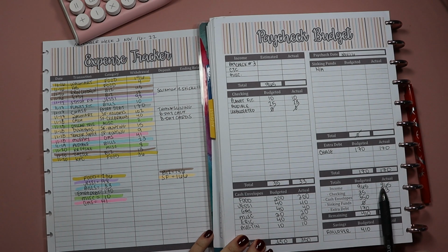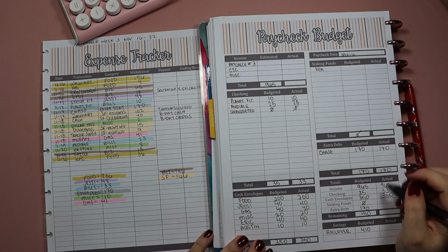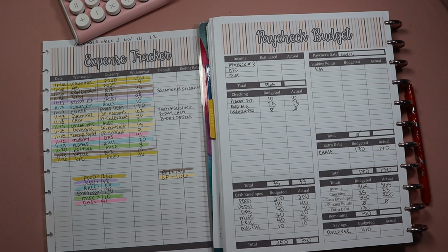That's not my husband's paycheck total, that's just the amount of money we were working with when I pulled money from these various sources, plus a few others. Cash envelopes, we did set aside $350. We didn't set aside anything from this budget for sinking funds. I actually did set some money aside, but I pulled that off the top. I don't write that in because I want you guys to be surprised when you see how much money I put into my sinking funds at the end of the month.